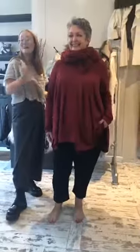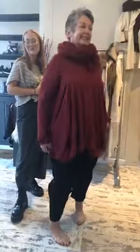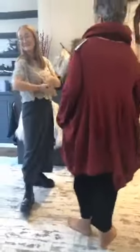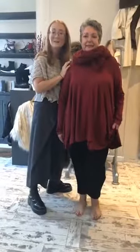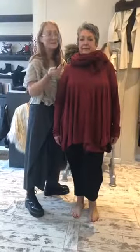Anyway, so this is the red version of the one Jill was wearing before. It does come in a longer one though, so for those of you that want to wear more of a tunic, which is what we were supposed to be showing you right now, you can do. We've teamed it with the red scarf, and it's exactly the outfit Jill was wearing.